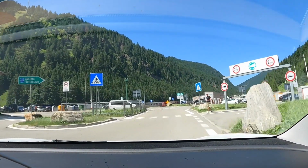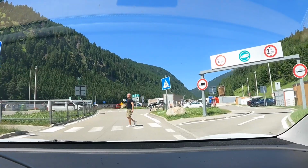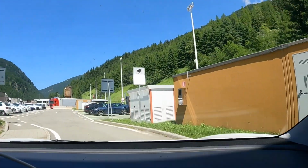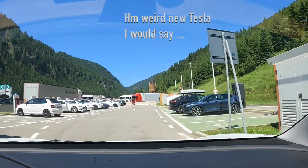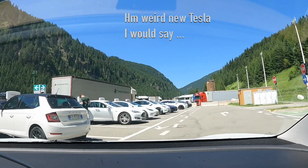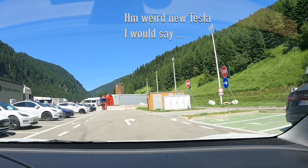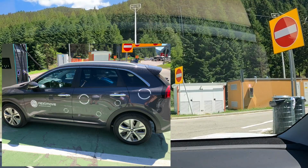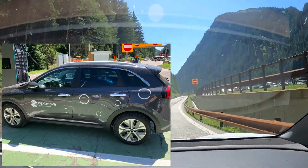Maybe a funny point on the side, when I entered the superchargers, by the way, you also have hyperchargers for other cars on the other side, there was a very weird looking Tesla, which was actually, of course, a Skoda Fabia from Italy, who I don't know why he parked there, because there were a lot of other options.